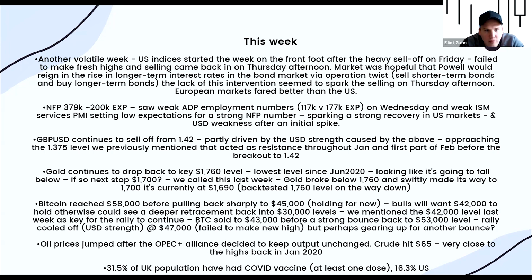It's also having a negative impact on the price of gold. As we see dollar strength coming in, gold continues to drop. Last Friday, we saw it at around 1760. We said if it breaks through that level, we'll quickly see $1,700, and that's pretty much exactly what happened. This week, gold broke below 1760 and made its way back down to 1700 and actually went below it. At the time of filming, it's around 1690. So gold looks like it's going to continue to sell as long as we see dollar strength come back in, undoing the move that we saw last year.